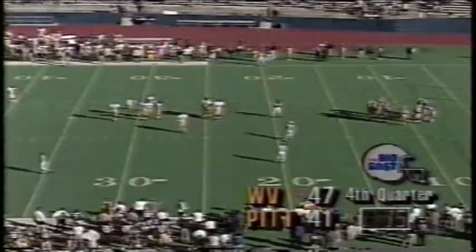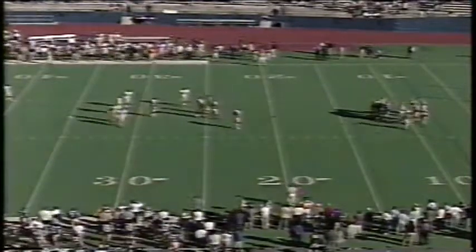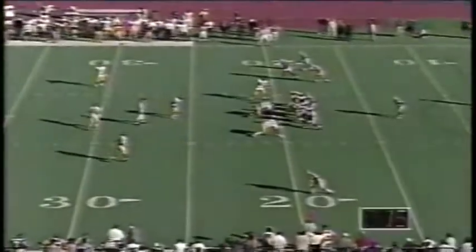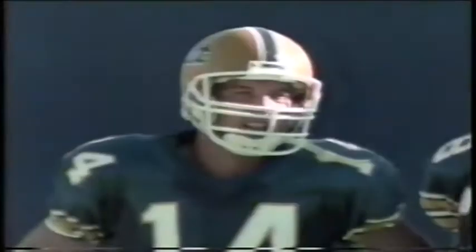Just think if you decided not to come to this one, you'd be kicking yourself. Seconds to go. West Virginia, everybody back. It's hung up. Gels is there. And it's an incompletion. At the 45 of the Mountaineers.